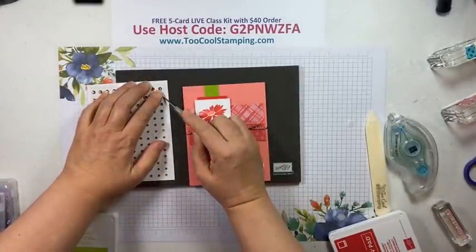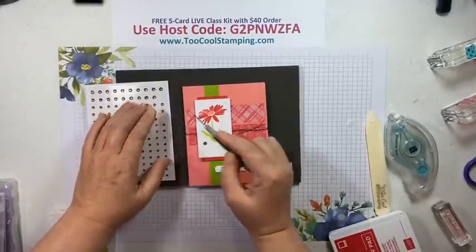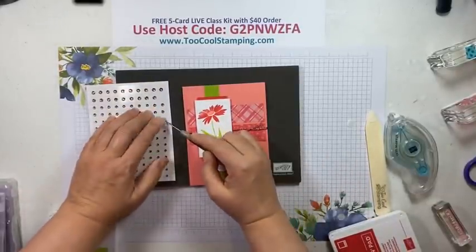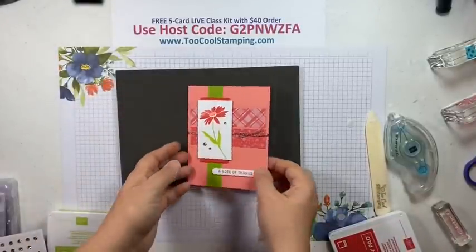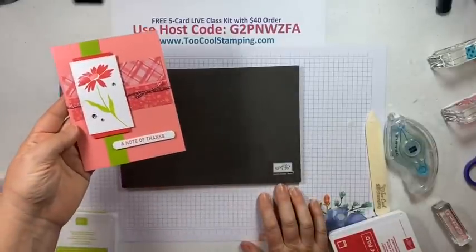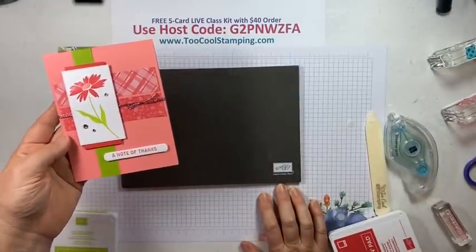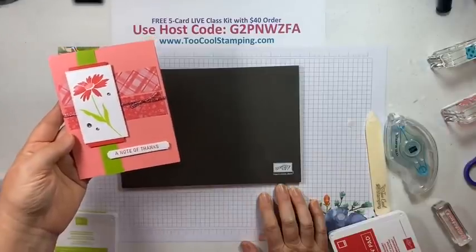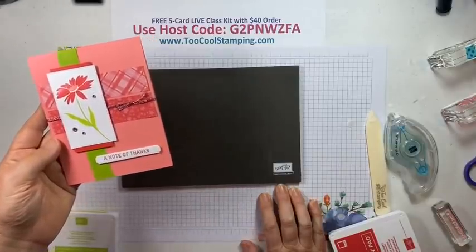rhinestones. Add a couple here, add one up here, and there we have it. So this is our first card from our 5-card kit. You'll get 4 of each of these cards for your In Color Club month. That is for Sweet Sorbet.